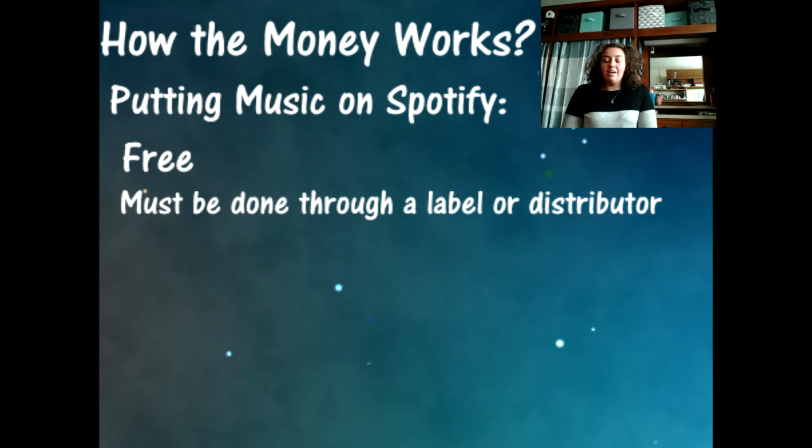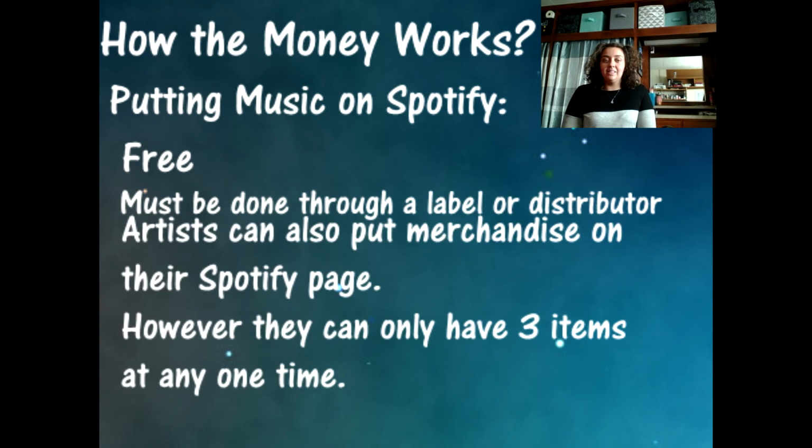In addition, Spotify doesn't allow artists to put merchandise up for free on their profile, and no cut is taken for merchandise sales. However, only 3 items can be listed at a time per artist, which can only be put on through labels or distributors. So being on Spotify, you can make very little money and not benefit much, while others can make up to $80,000-$100,000 per month. It just depends on the popularity of the song and the artist.